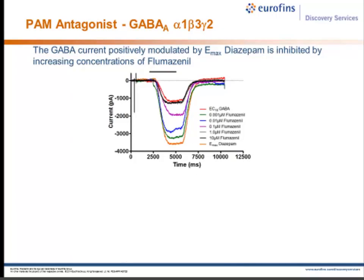So another assay that we took a look at is the PAM antagonist assay, and this can perhaps be also characterized as just a benzodiazepine antagonist, because you could look at it from the standpoint of a PAM response or a NAM or inverse agonist response. But in this case, we're just looking at the ability of a reference compound, flumazenil, to inhibit the GABA current that has been positively modulated by a maximal concentration of diazepam.